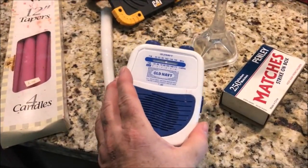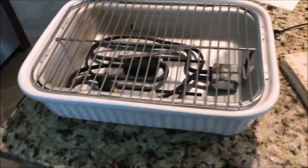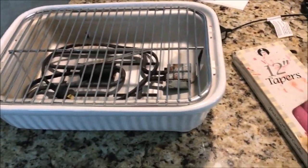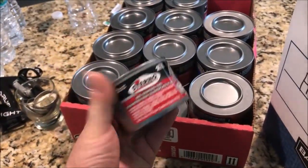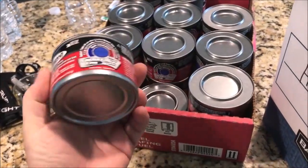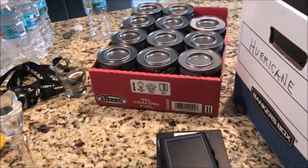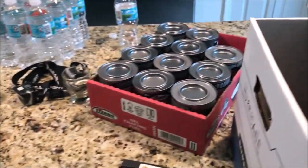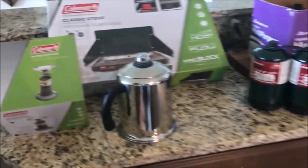Always good to have a little portable radio. This is an old electric piece that we have that's actually a little stove. You can heat up some food if you like. And we also have sternos. A lot of times when you have caterers come to your parties and they keep your food warm, they use sternos to do that. It's always very good to have those around. You never know. So this is some of the stuff that we keep around the house in the event that we have a hurricane.